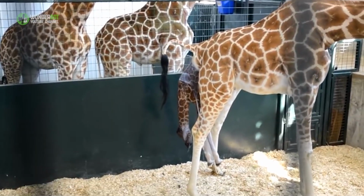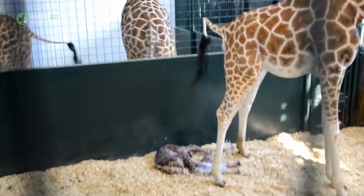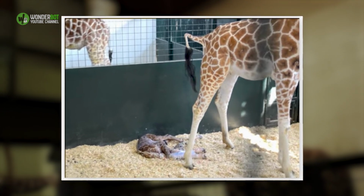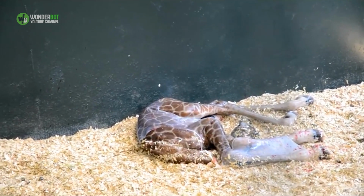Then, without warning, the baby is born, crashing to the floor with an almighty thud. To the untrained eye, the fall appears to be a bad one. Indeed, the calf lands head first, causing its neck to bend over beneath its body. For a few heart-stopping moments, it looks like the baby has not survived its horrific descent.